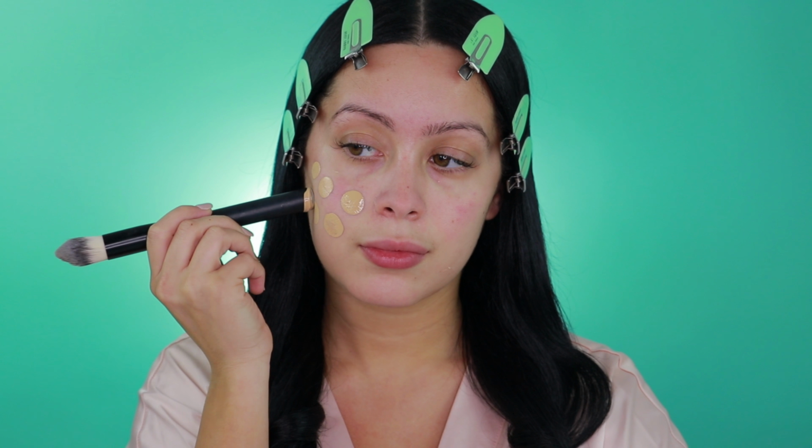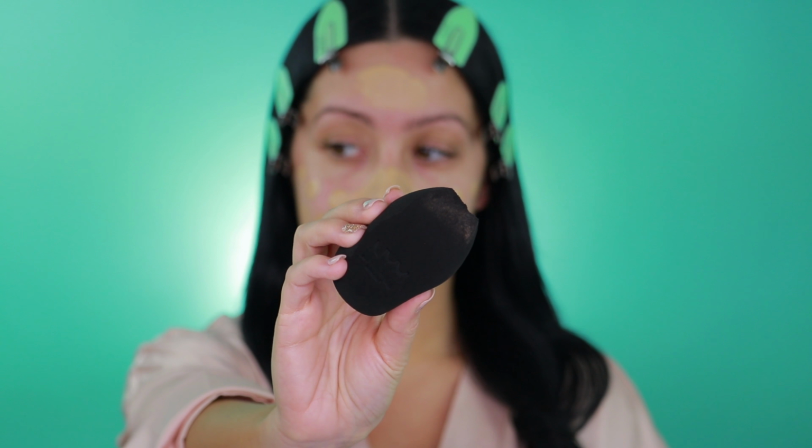I'm going to take the Can't Stop Won't Stop foundation from NYX Cosmetics and just dot that all over my skin. And with my NYX Cosmetics Beauty Sponge, I'm going to pounce this onto my skin to make sure that my foundation soaks into my skin.